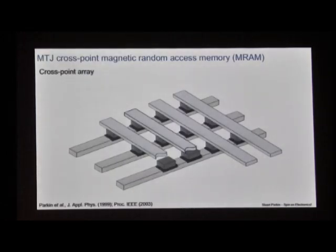So how do we build then a memory device? And this is something we proposed a long time ago in 1995, and the concept is very simple. We create a cross-point array, which means here is a series of parallel word lines and a series of parallel bit lines, orthogonal to each other, and between each of these lines at each intersection point, we insert this tunnel junction device. And so to read this device, we pass a very small current along this line through the device and along the respective bit line.